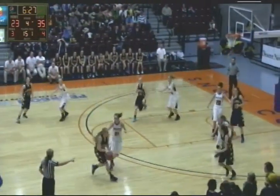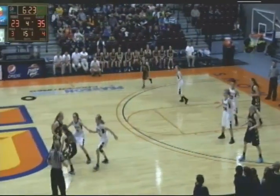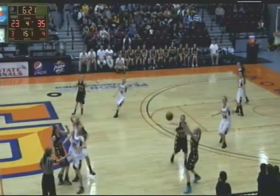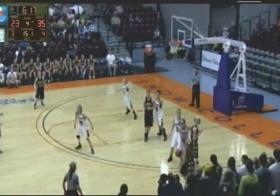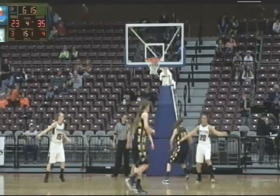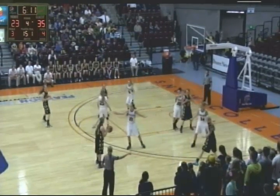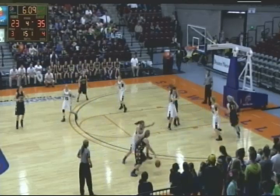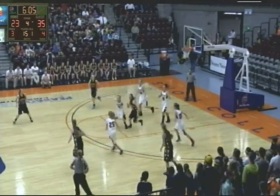Now the defense will come out and meet. Taylor Anderson puts the pressure on. Peyton Torgerson will come out. Man-to-man trap. Gets rid of the basketball. Able to find Lyman. Still passing around the 3-point arc, and Lyman with it down in the corner now. 6:13 to play in the game. They'll back off of Lyman. She gets rid of the basketball. Dribble down to the corner. Down low, and the pass ball's loose.